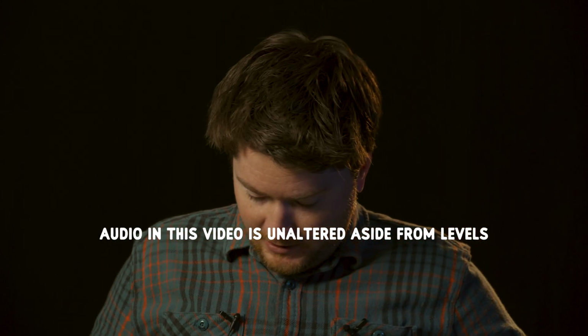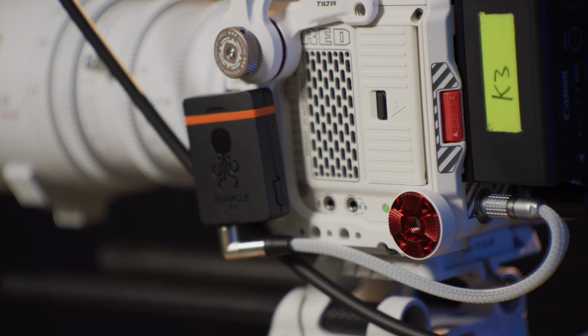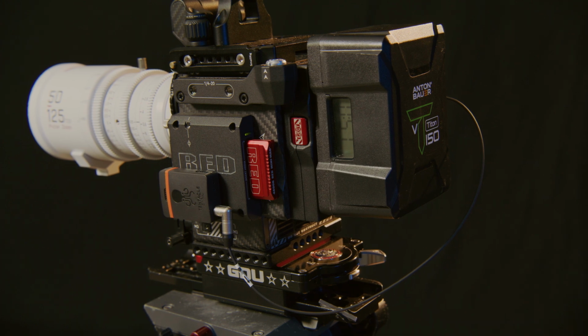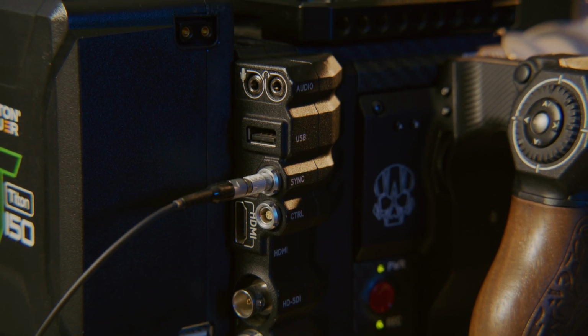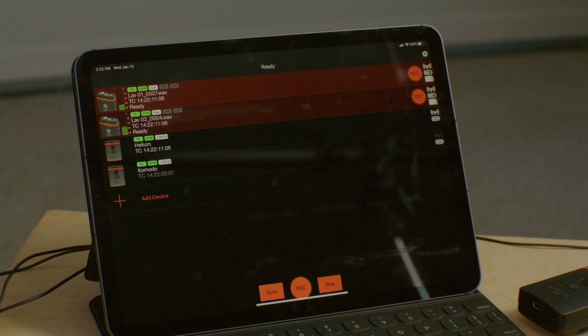These are both clipped to Tentacle Sync lav recorders, and they are synchronized to the Tentacle Sync boxes on my two cameras. So I've got the red Komodo with the wide lens here and the red Helium on the close-up. So there's 4 different Tentacle Sync devices, and they're all being synchronized through the Tentacle Sync app on the iPad that I'm also running a teleprompter on, which I haven't started using yet.